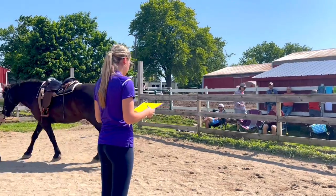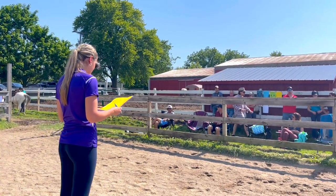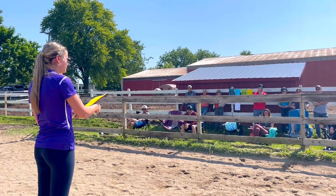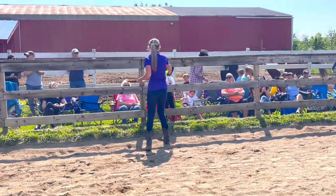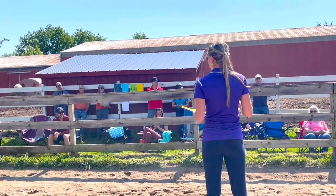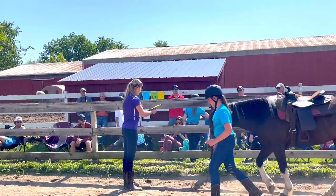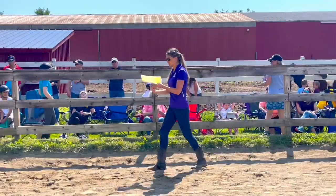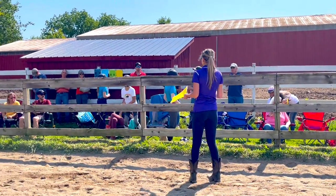Trot poles, this was a class of 14 riders. So sixth place goes to Lillian and Meeko. Woo! Fifth place goes to Emily and Gaston. Fourth place goes to Abby and Gaston. Woo! Congratulations to Farah and Jiminey. Woo!